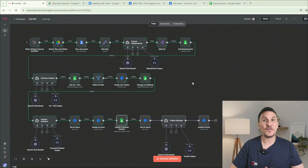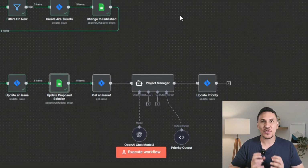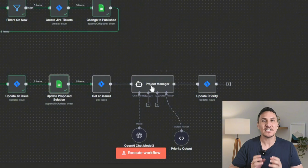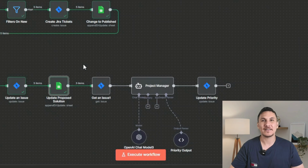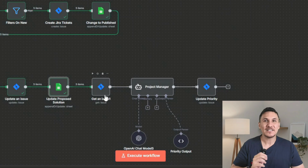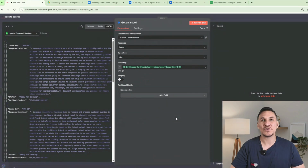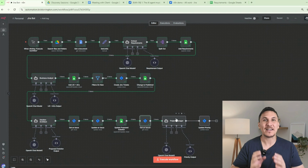Now we move into the final stage of the pipeline, the project manager part. And these next three nodes work together to review each Jira ticket, set the right priority, and assign a start date automatically. First, we use the Get Jira Issue again. Set it to get and pass in the updated issue key from your previous sheet update. So we're always grabbing the fully enriched ticket that already has the user story, acceptance criteria, and proposed solution inside it. Then we feed that into the Project Manager AI Agent node.